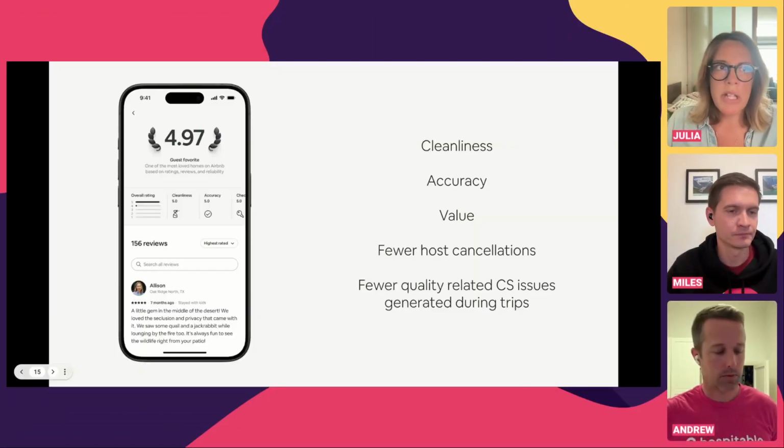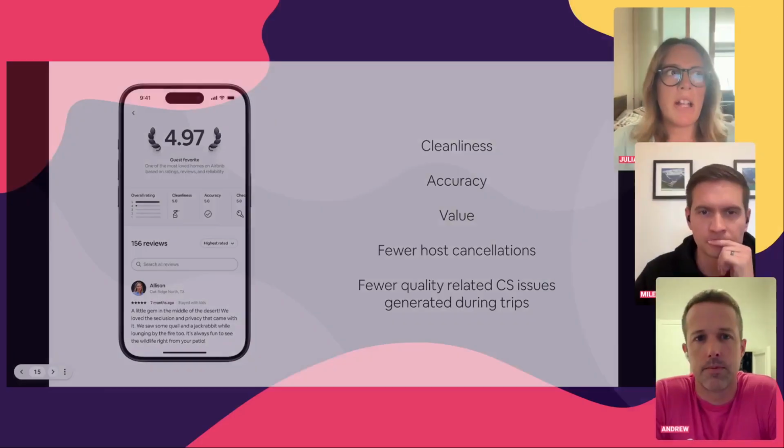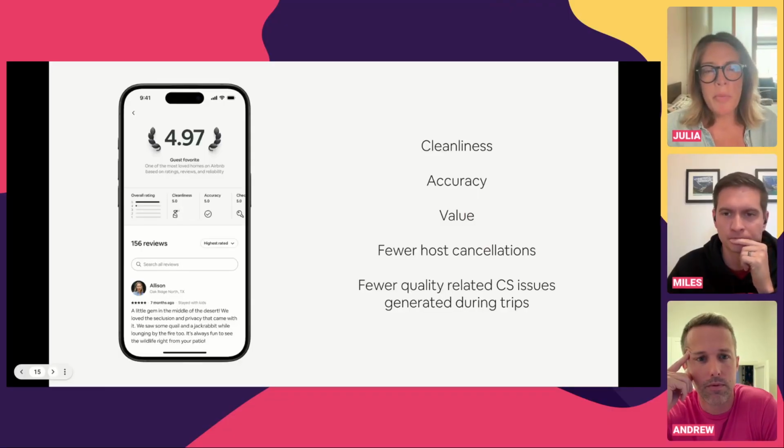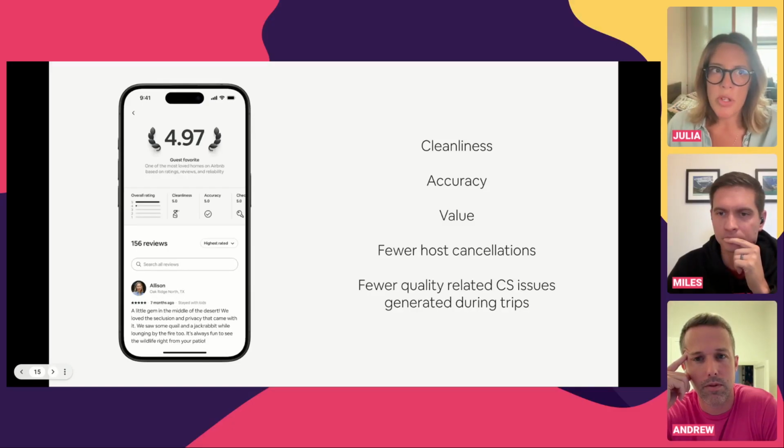Okay, so just going back to guest favorites and understanding the criteria there. We have Russ saying that they have 4.9 stars and occupancy of about 70 to 80% and don't understand why that doesn't make them guest favorite. Yeah, I'd have to take a look at each listing individually, but again, cleanliness, accuracy, and value are the three quality categories we're thinking about when putting a host into that bucket. And then fewer host cancellations and fewer quality related customer service generated tickets during a stay.